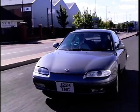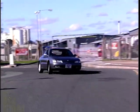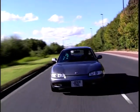I think they'd all be impressed. I think just the way it looks more than anything. I think it's just got a really nice look to it. Even though it's 12 years old, it still looks like it can hold its own with any of the new cars out at the moment.